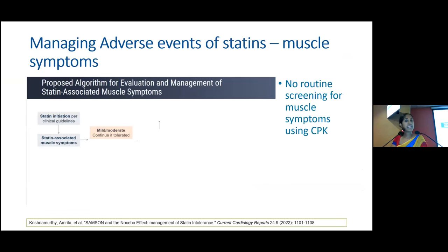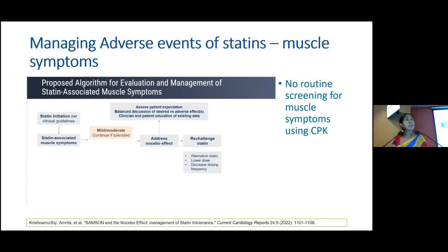So how do we manage statin-related muscle problems when a patient comes with muscle symptoms? If it's just mild to moderate, you can even continue and address this nocebo effect. Tell them about the good effects rather than the bad side effects. And then you can always rechallenge. You can rechallenge with another statin. You can start a lower dose, or you can give it at least once or twice per week. And then if that is also not tolerable, you go for non-statin therapy.